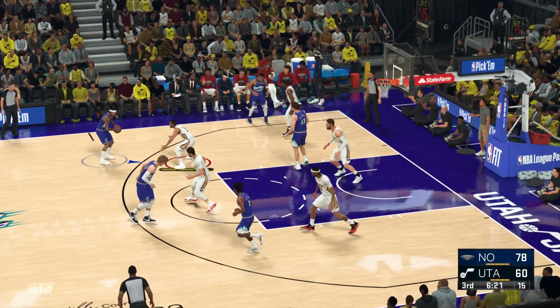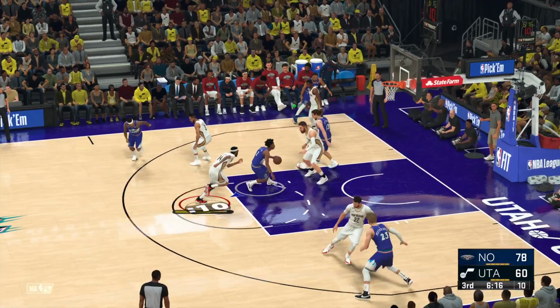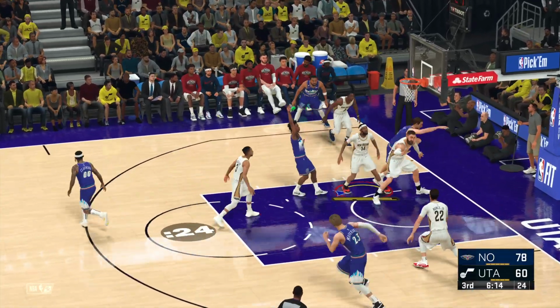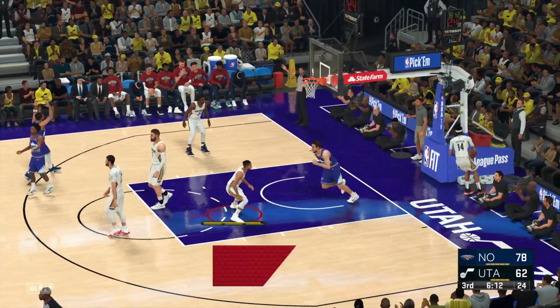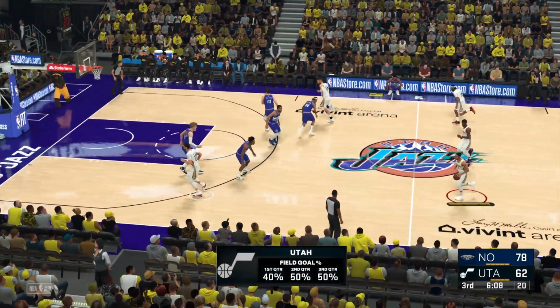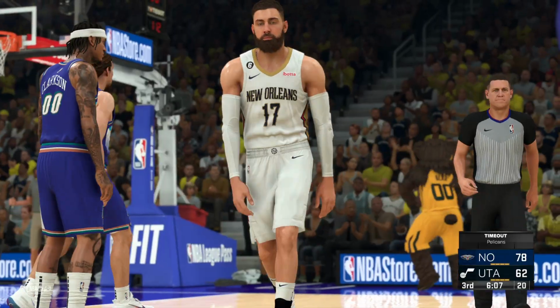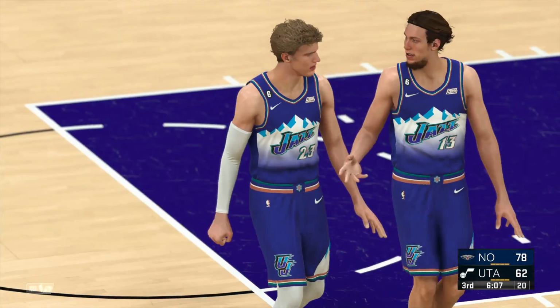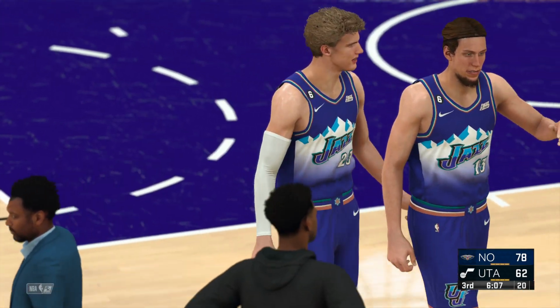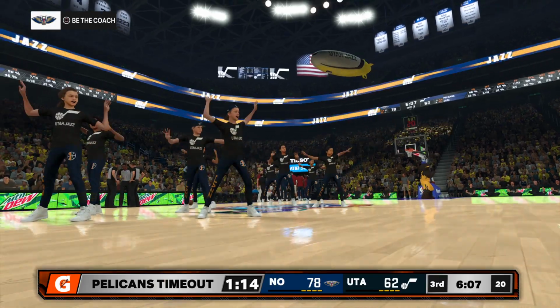Markkanen, the pass to Clarkson. Sexton up top, covered by Ingram. And again, it's Utah. They have no answer defensively inside. New Orleans has gone only 1 of 3 from deep here in the third. Timeout called, the Pelicans. And we'd all love to hear what goes on in those huddles, but we just get the snapshots. No, we're left to infer from the adjustments we see on the floor.